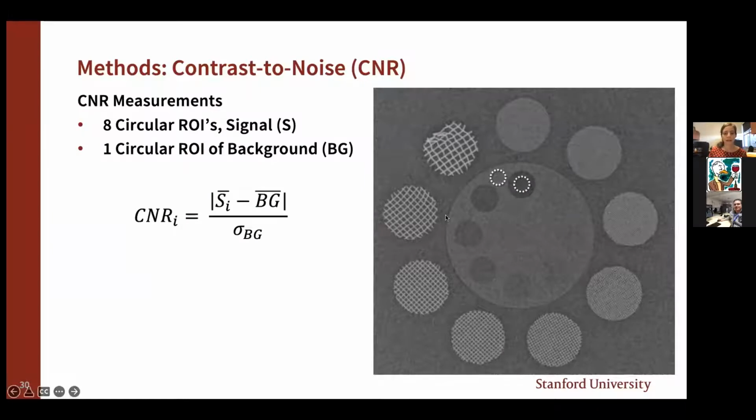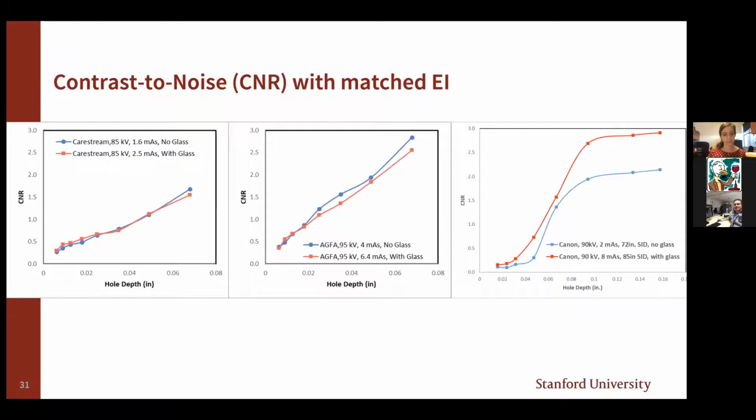which for a quick background is simply looking at the difference between a signal and the background and then dividing by the standard deviation of the background. And these phantoms are basically whole plates with holes of varying depths drilled into them. So we looked at this for each hole. And these are our results.